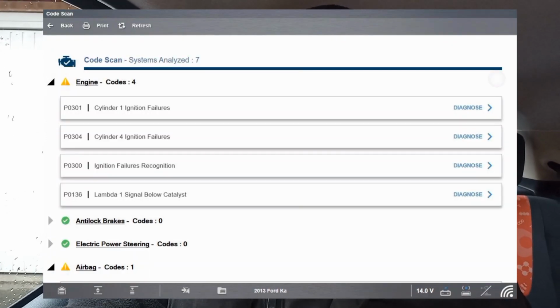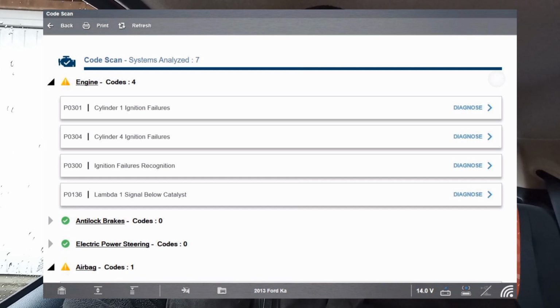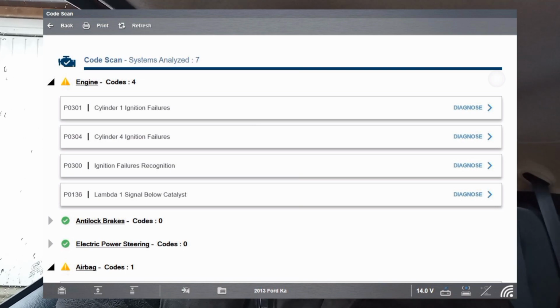What I've also looked at, and will bring up, is the next step, which was to do a code scan of the vehicle. Now, the engine management system has 4 fault codes in it. We have cylinder 1, cylinder 4, multiple random misfires, and a lambda signal below catalyst. Whether these pertain to our fault, or whether they've been in the system for a while and somebody hasn't cleared them after a previous repair, I don't know.